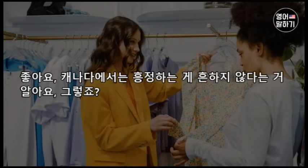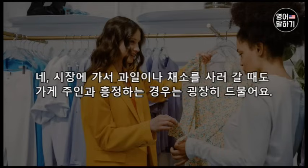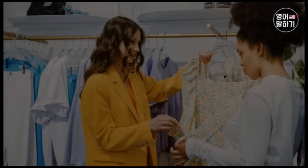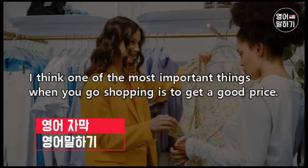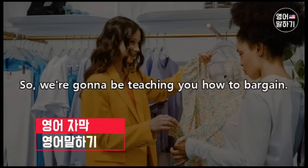All right, so I know that in Canada, it's not really common to bargain, right? No, it really isn't. Even when you go to the market to buy fruits and vegetables, it's very, very rare to bargain with the shopkeeper. I think one of the most important things when you go shopping is to get a good price. That's right. So we're going to be teaching you how to bargain.